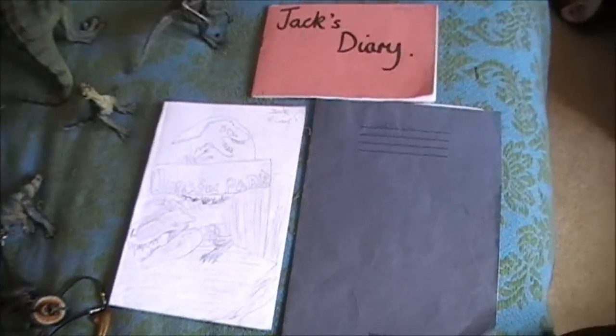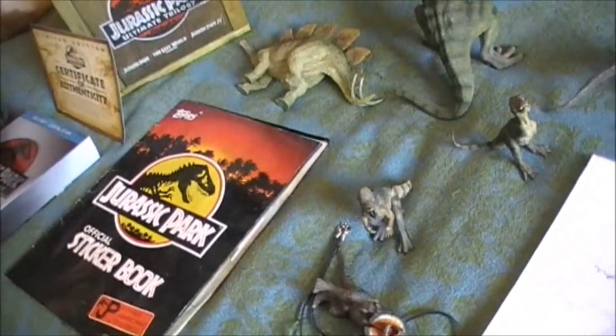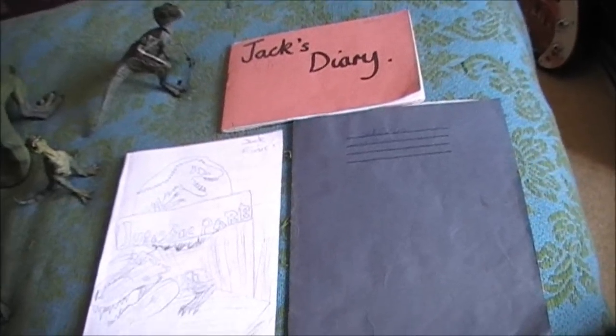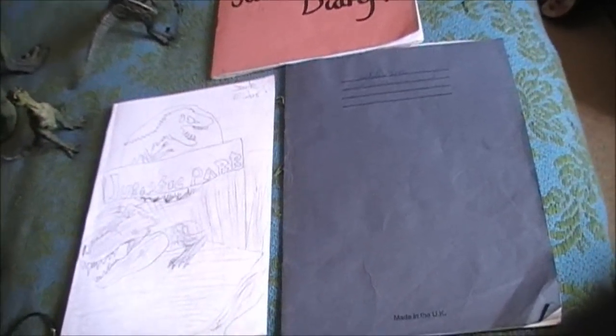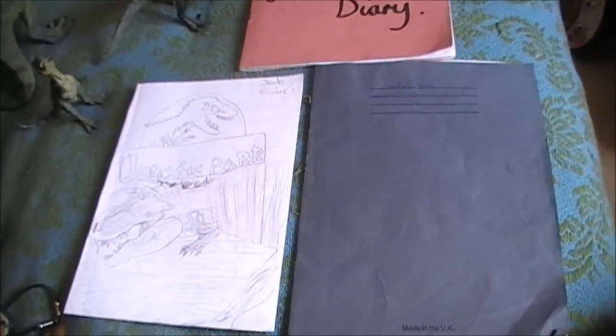So now we're moving on to a more personal section of my collection. When my mum was clearing out the attic, she found a box of old school books. She asked me to go through them and see what I wanted destroyed or things I wanted to keep. And these three were three of the ones that I wanted to keep to add into this video. So I can't specifically say which year they're from, but I know it's a long time ago.